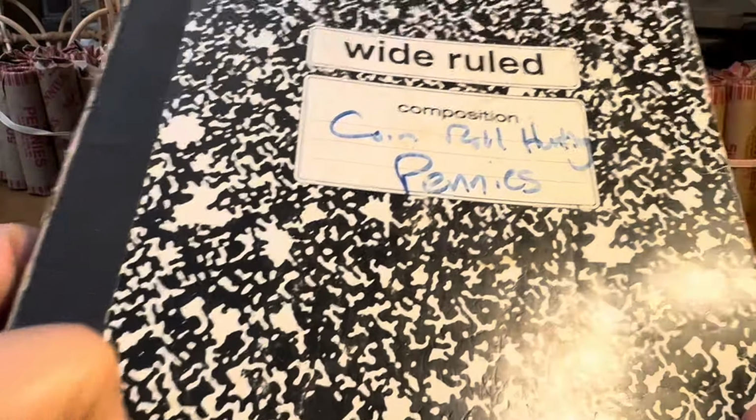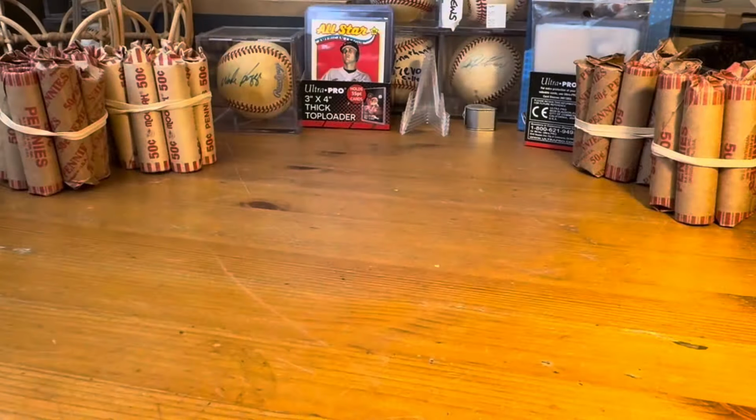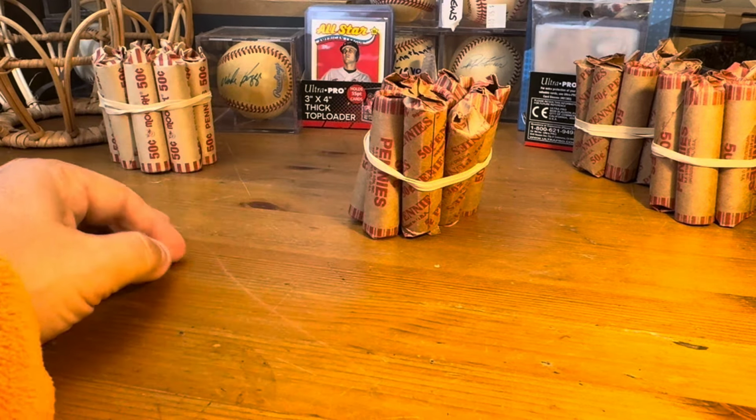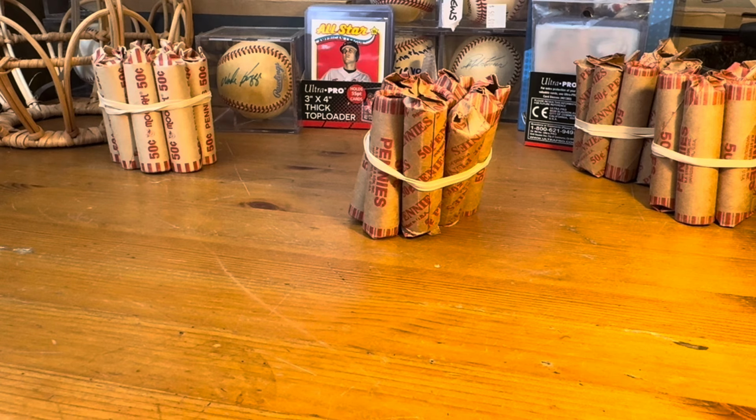And it's coin roll hunting pennies. Cents actually, but we call them pennies. And we got customer wrapped rolls. And my last round wasn't so great.